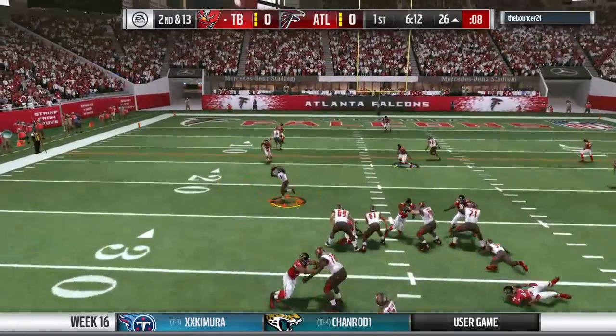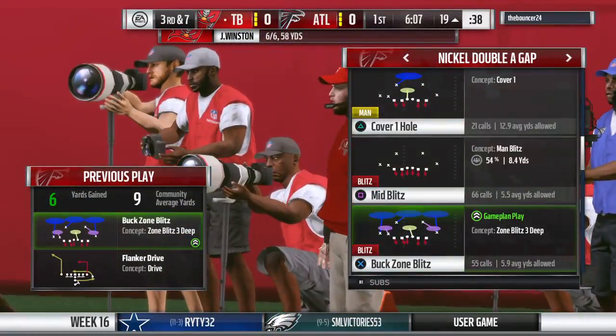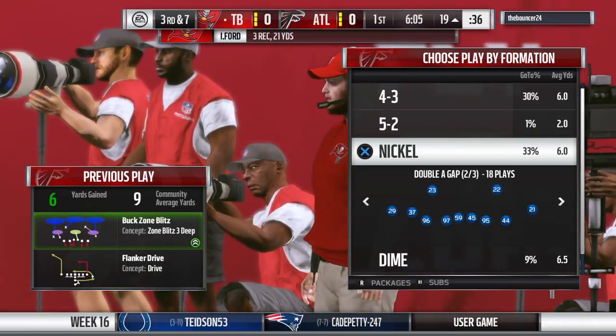Now Jameis on second down. Firing quickly here, and that's complete. 6 yards is the pickup, and that'll lead to a third down.